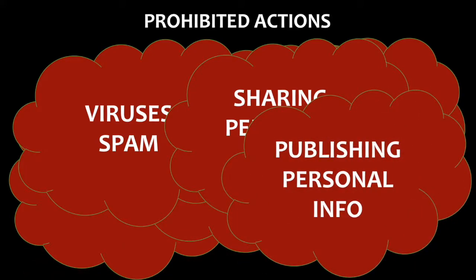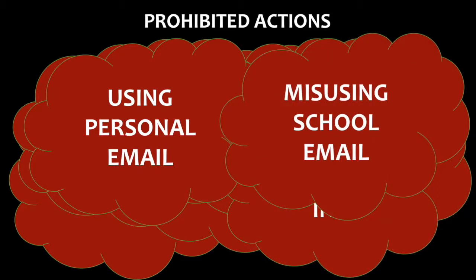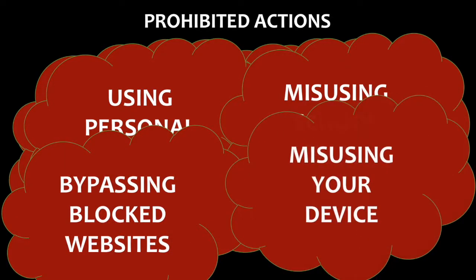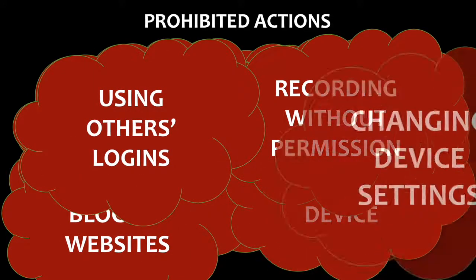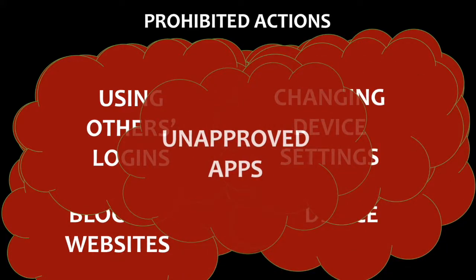publishing personal information, name, address, photograph, etc., without teacher-parent approval, using a personal email account at school, using school email for non-educational uses, attempting to bypass a blocked website, misusing your device, recording video, taking photos, posting, passing along photos or video of others without their consent, accessing another person's logins, changing your device's settings, running apps not installed by GMSD.